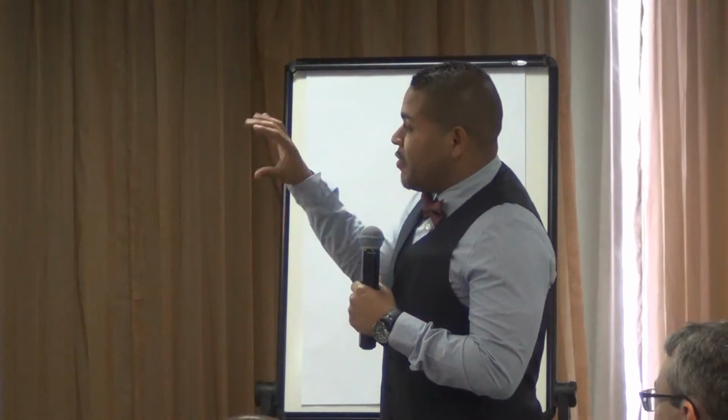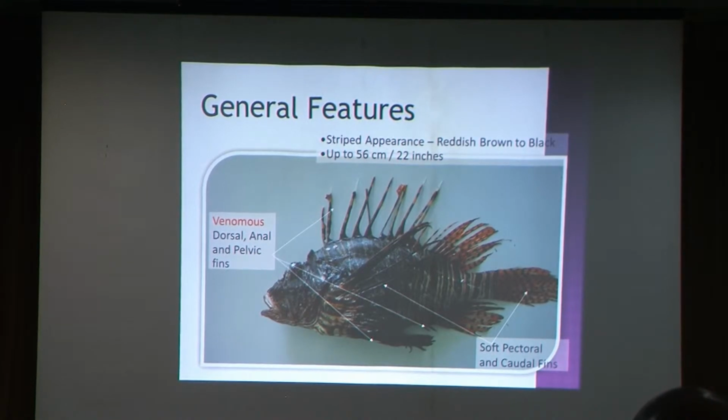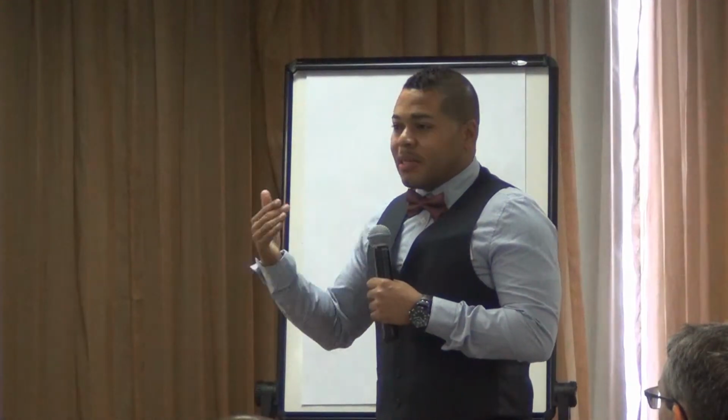Now, just to give you an idea of what the fish is like, when you see it in an aquarium, it's quite gorgeous to look at. When you see it on your plate, if it looks like this, it's not all that attractive, right? It has spines that are venomous. The fish is not poisonous, it's venomous, meaning that consuming the fish is not harmful.